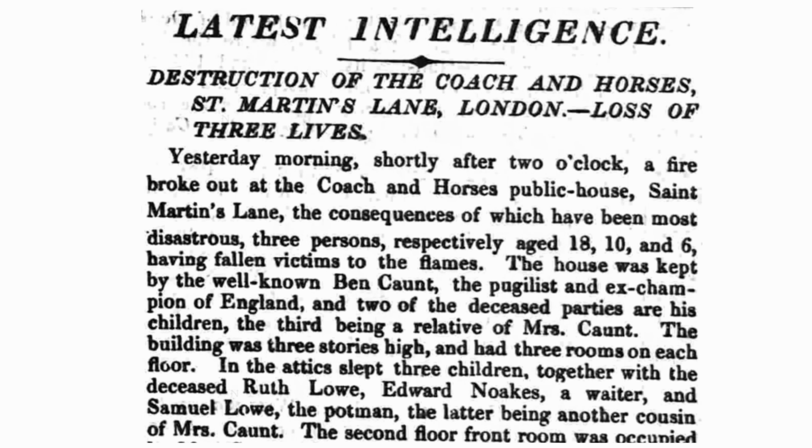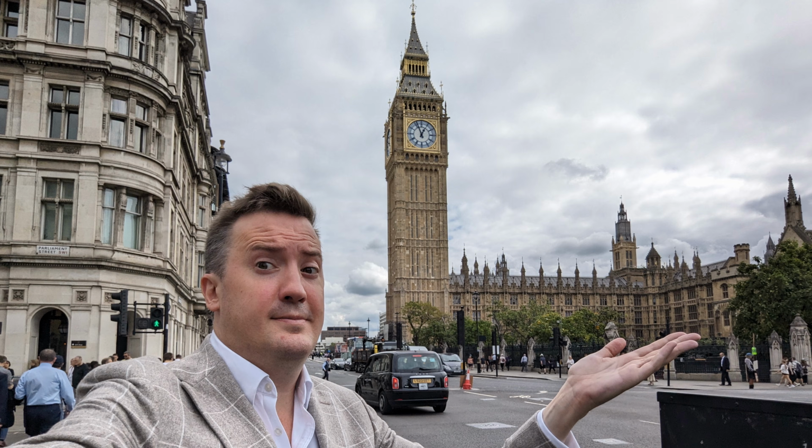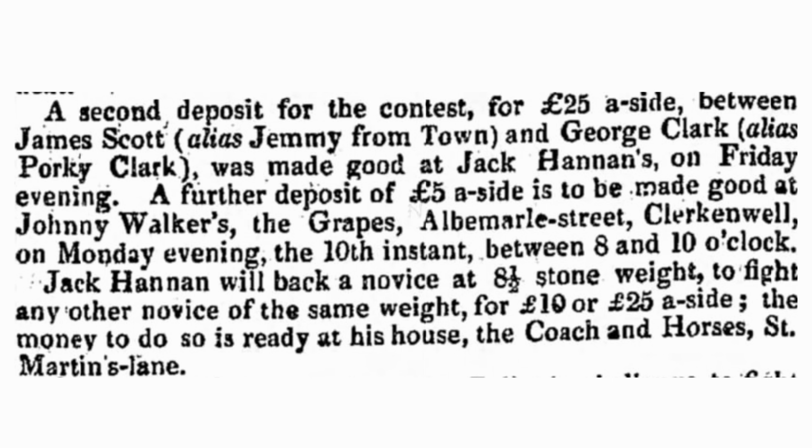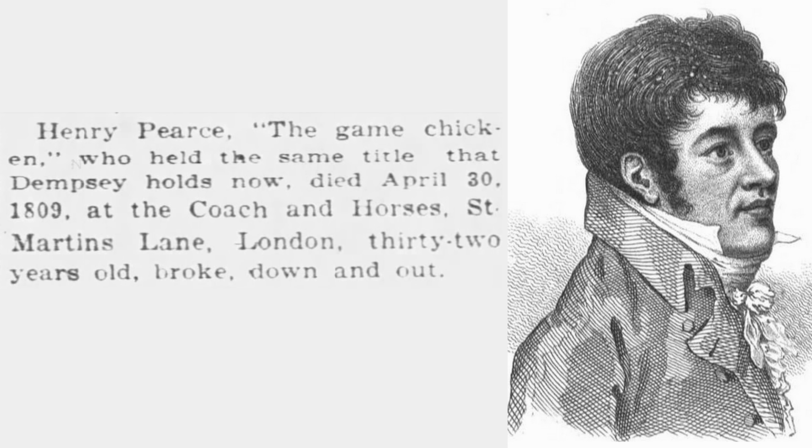In 1851, there is a newspaper account that the pub was destroyed by fire, and at that time it was owned by the boxer Ben Caunt. It's possible that Ben Caunt may have been the historical figure after whom Big Ben was named, although that is disputed. And prior to that, in 1842, it was owned by Jack Hannon, another prize fighter. Prior to that, Edward Baldwin in 1830, and even prior to that, quite possibly Henry Pierce was also the owner of this pub, dating back to 1809 when he's reported to have died here.